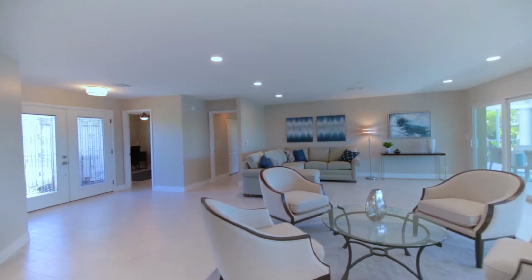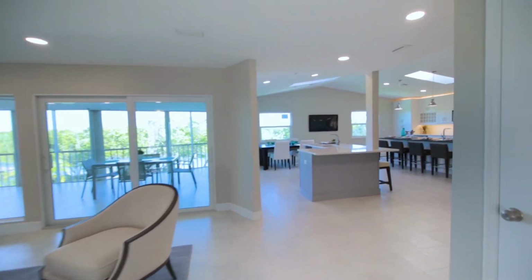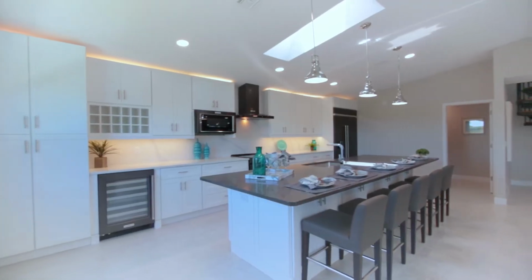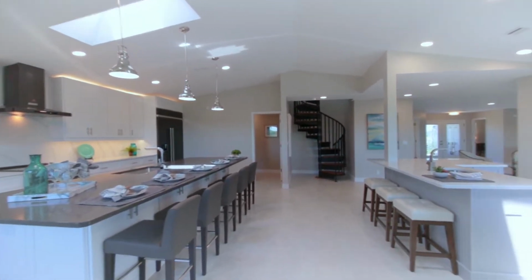Built in 1987 with an extraordinary $600,000 renovation, this home features 5 bedrooms, 4.5 baths. Luxury, spacious, modern kitchen with wet bar designed by Cornerstone to entertain.